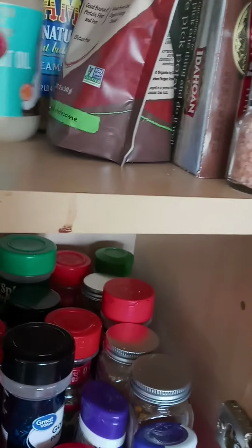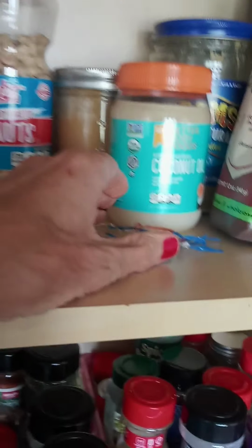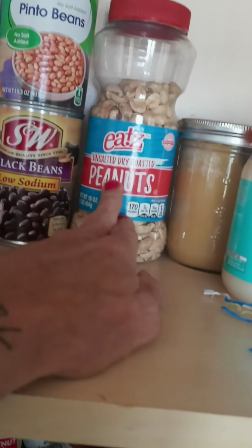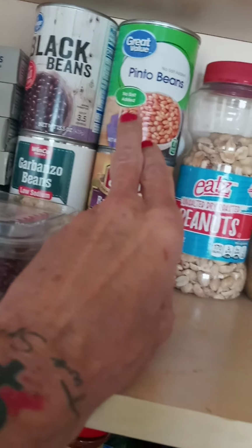This is the real deal. This is like raw, local honey, unfiltered and everything, which I don't really eat. I barely use it. That'll last me forever. Unsalted peanuts, I throw that in sautés sometimes.